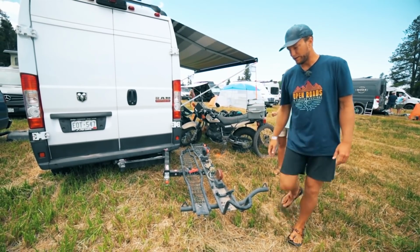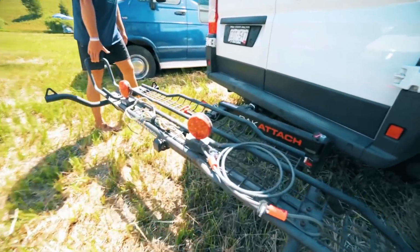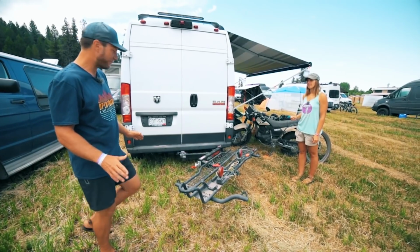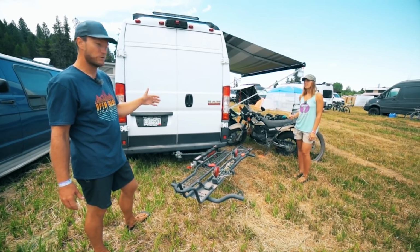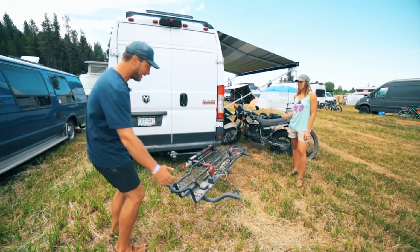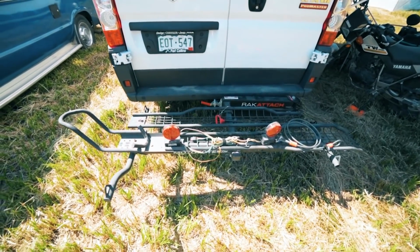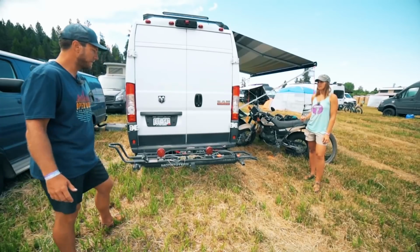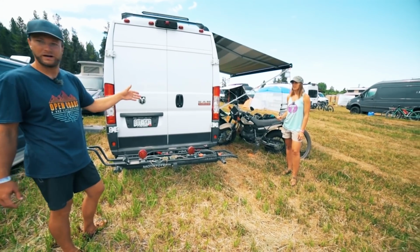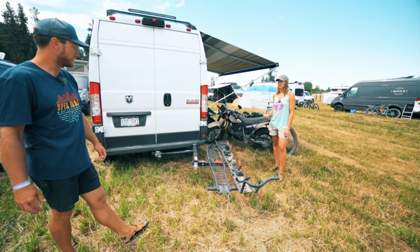So luckily we found a company called Rack Attach that has a swing arm. We've seen it rated to 250 and 300 pounds, so we're not totally sure what it does. Motorcycle weighs about 280, so we're right at about max, but it works well. But yeah, it allows for us to just open it up, close it up, put the bike on, and still get into the rear of the van very easily. But if we're posted up somewhere for an extended period like we are right now, we'll take the bike off just to not put undue strain on here. But it's been solid so far.